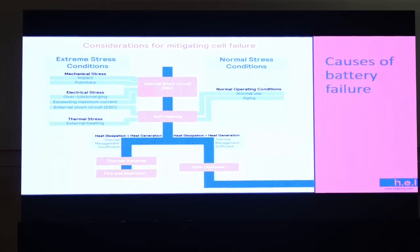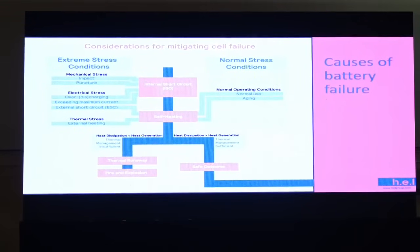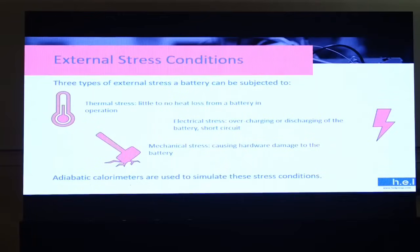The three types of battery hazards that can happen are the mechanical stress, the electrical stress, and the thermal stress. Mechanical stress is when there is an impact or puncture, like the EV meeting with an accident and then the battery packs get damaged. Electrical stress is like over discharging. If somebody wants to do a performance kind of a thing, they want to draw more power from the battery, that will lead to some amount of stress on the battery. And thermal stress, which is external heating or even internal self-heating. All these events will lead to a kind of a hazard. Now, if the heat dissipation is better than the heat generation, you will have safety and vice versa. Thermal stress is little or no heat from a battery in operation. Electrical stress is over-discharging or overcharging of the battery, leading to a short circuit, and mechanical stress is impact or puncture.